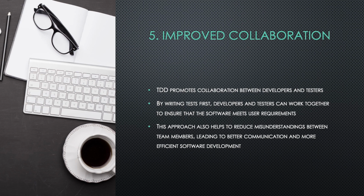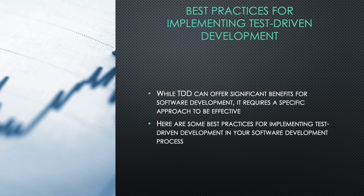5. Improved collaboration. TDD promotes collaboration between developers and testers. By writing tests first, developers and testers can work together to ensure that the software meets user requirements. This approach also helps to reduce misunderstandings between team members, leading to better communication and more efficient software development.